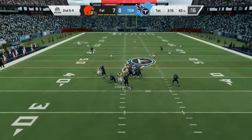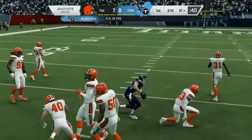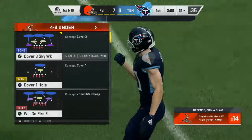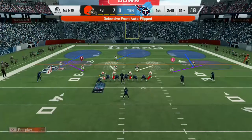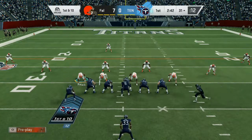Now Mariota. That's complete. Middle of the field to Humphreys. And he takes this one down almost all the way to the 30. The goal for any offense versus a zone defense, find the holes where guys are available and put the ball on the receiver before any defender can step up and fill it. They did it well there. Perfectly executed crossing route.